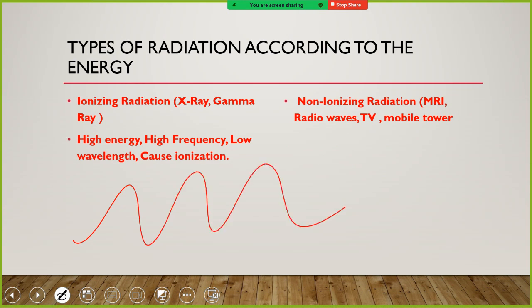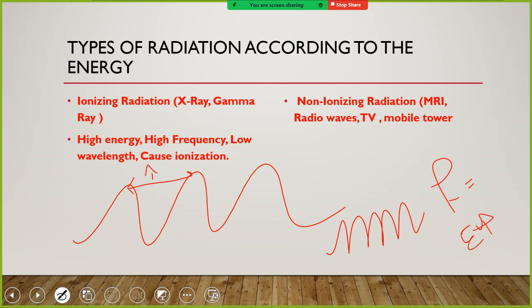Okay, so if I ask you what's the distance between this peak and another peak, this is called wavelength. By increasing the frequency, we are increasing the cycles per second. Increasing the frequency means the number of cycles per second increases, so the energy increases. If you are increasing the energy, you are increasing the frequency, so the distance between two peaks becomes shorter, so the wavelength is less.